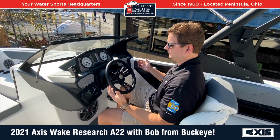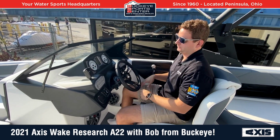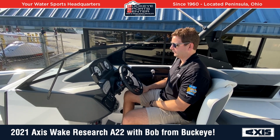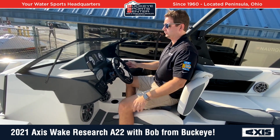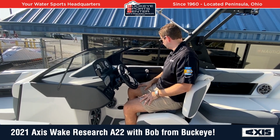That's one of the savings things, but a lot of people prefer that. Maybe they don't like the digital touchscreen and all that stuff. Maybe they want to keep it a little bit more simple. So that's a cool thing. The little things like the bolster seat is available on this A22, so if you want to dock the boat a little easier, you can do that as well.